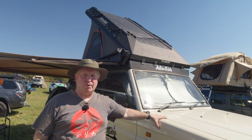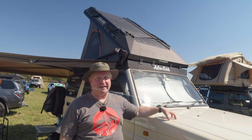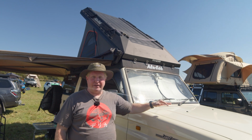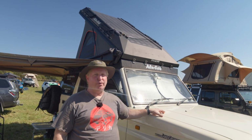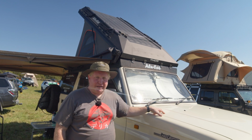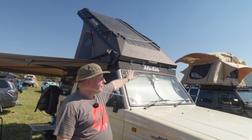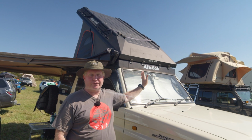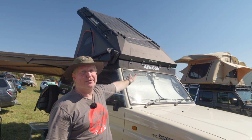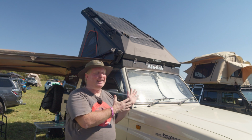In other parts of the world, in Australia and South Africa, Toyota is actually still making this model, the 76 series. And so Alu-Cab saw a market. They've made roof conversions for Land Rovers and other vehicles. But last January, they just came out with the roof conversion for the Landcruiser 76, and it fits mine even though it's almost 30 years old, because it's the same model that they're making today.